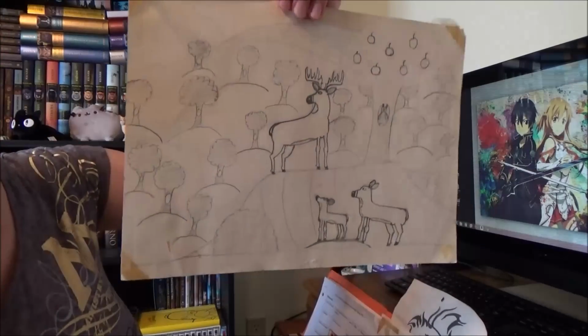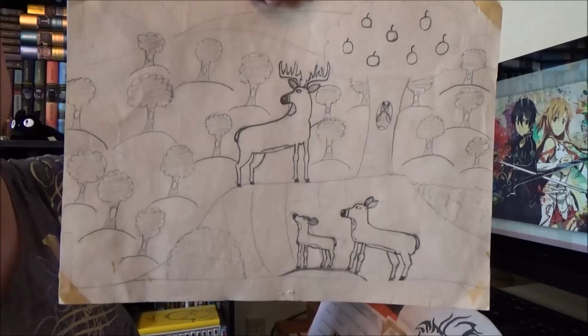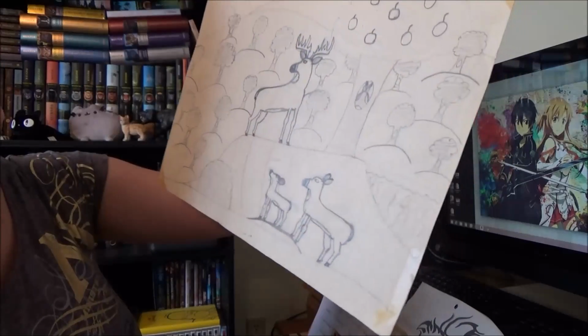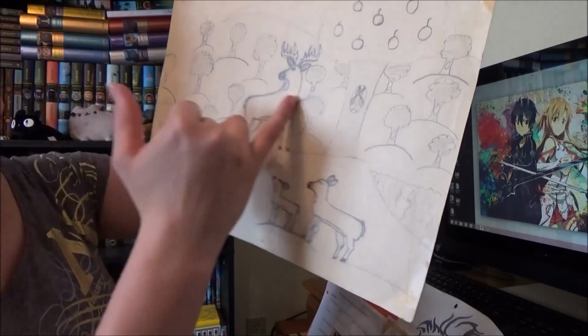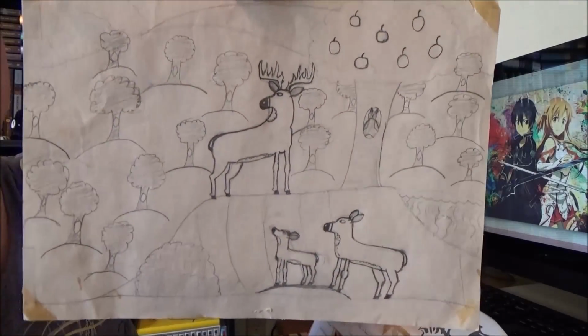I think this one was from elementary school. Let's see. Deer! I think I remember one of the kids had a deer head on the back of his shirt. And I think that's why I drew that.